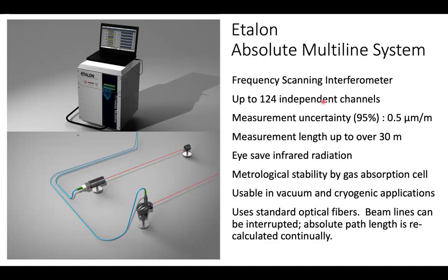You can buy these things if you have unlimited money, you can buy these things in very large numbers of channels. We've discovered that it gets pretty expensive as the number of channels goes up. But for us, it looks like a good deal because these things go out to 30 meters or so. And as I say, it uses standard optical fibers and is pretty robust.